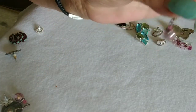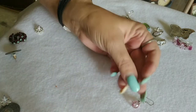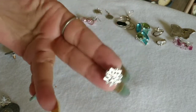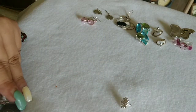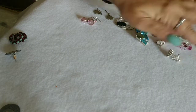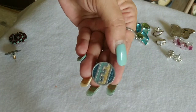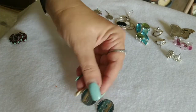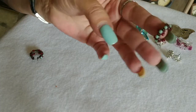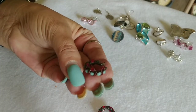Next, we have these pink ones. Very cute. Next, look at these, how gorgeous. Little flower. Wow, guys, so far, very clean. Everybody has backings, all the pairs. Very nice. Then we have these. Very cute. And then next we have, oh, look at these, these little cute hoops.